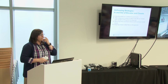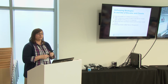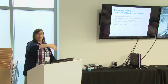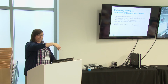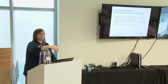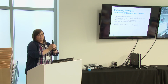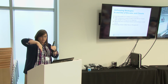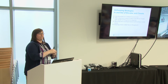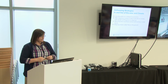Then we have some unfreezing in and out of the elevator. So same thing. You try to use that wide turn or the visual cue of stepping over the little elevator spotlight line, right? Stepping over it, using that as a visual cue, and then instead of turning in place inside the elevator, use a wide turn, go around to the outside, and then turn, being able to stand wherever you want to in the elevator. And you can do that in your walk-in closet as well.